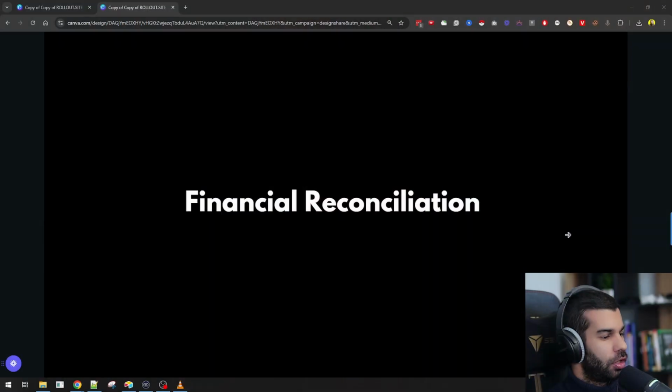Next, let's speak about financial reconciliation. And this is all about matching transactions in an automatic way. Most businesses are still doing this manually, reconciling data using very old manual methods. And that is a nightmare. But with AI, you can use historical data to learn patterns, and then you can auto-categorize entries, flag duplicates, and also spot suspicious transactions.